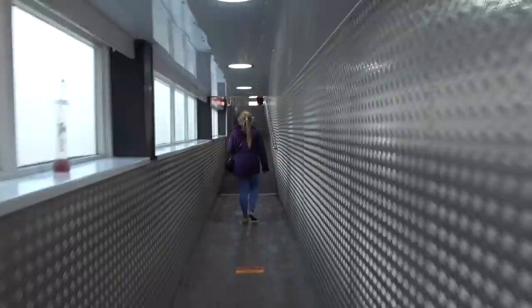So there we go. Let's have a ride on Nickelodeon Street here in Nickelodeon Land at Blackpool Pleasure Beach. Last few rides it'll be now of our day.